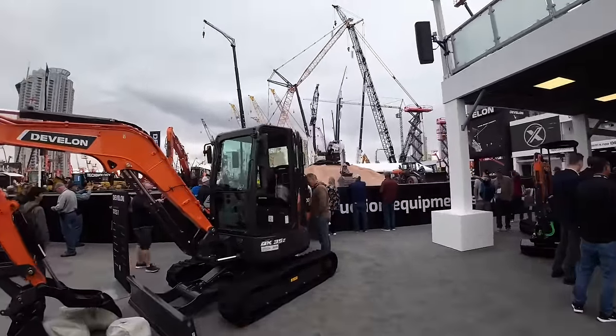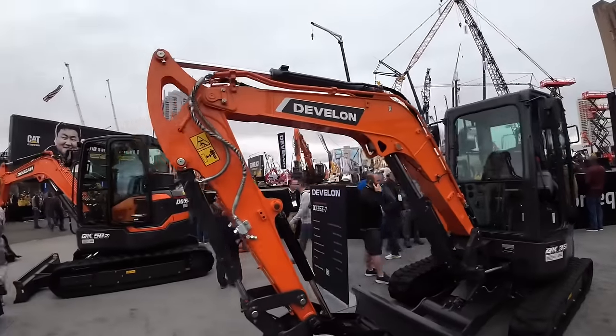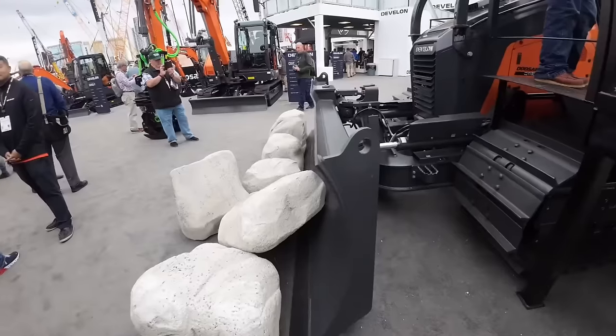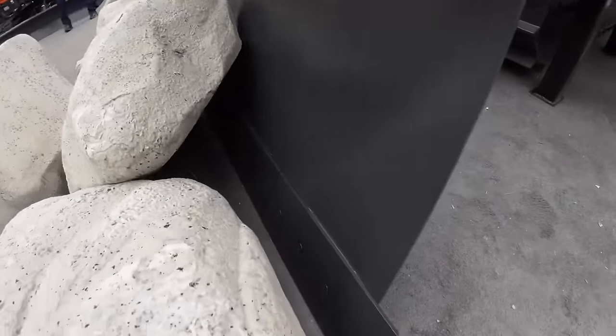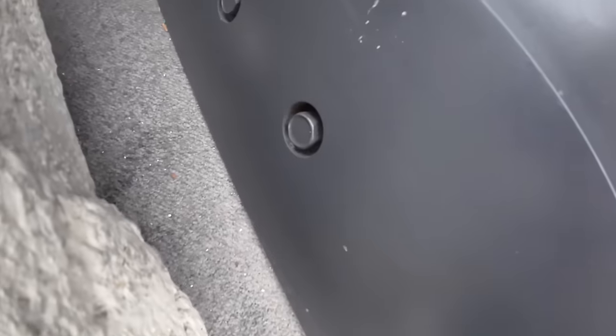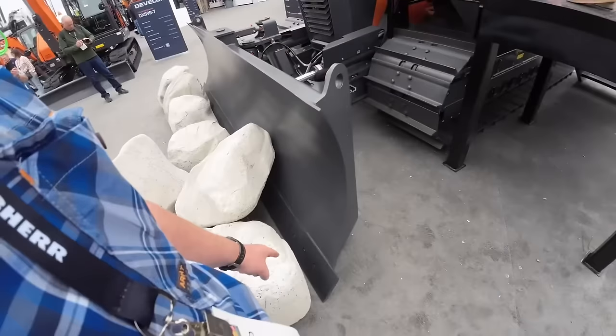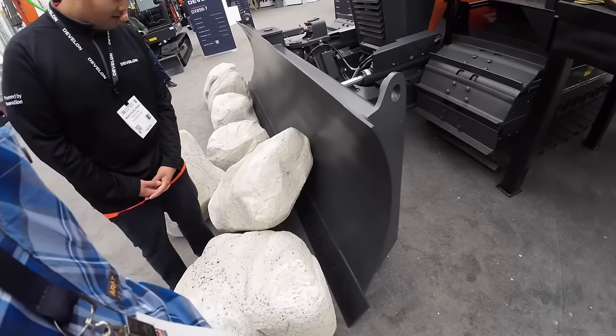Like everybody else, it looks like they've got an electric machine up there. Look at these cutting edge bolts. I don't like that, do you? No. Those are going to get filled up and stripped out, everything else.